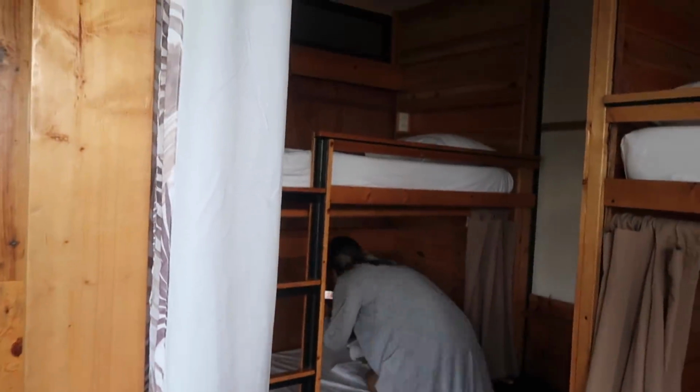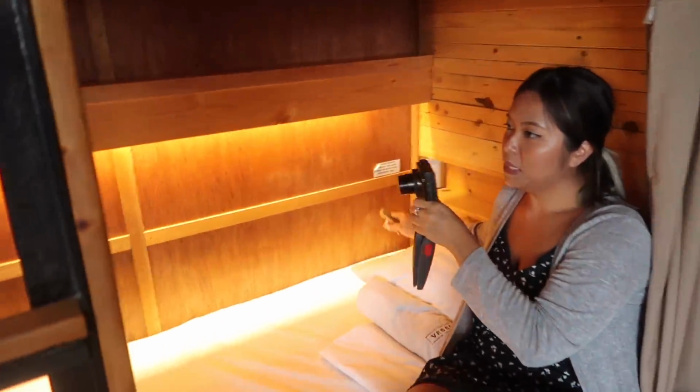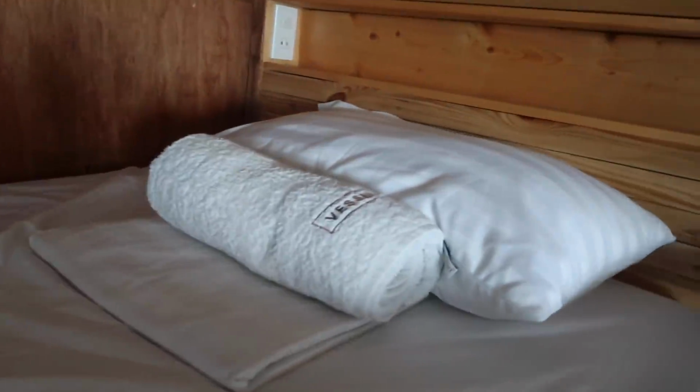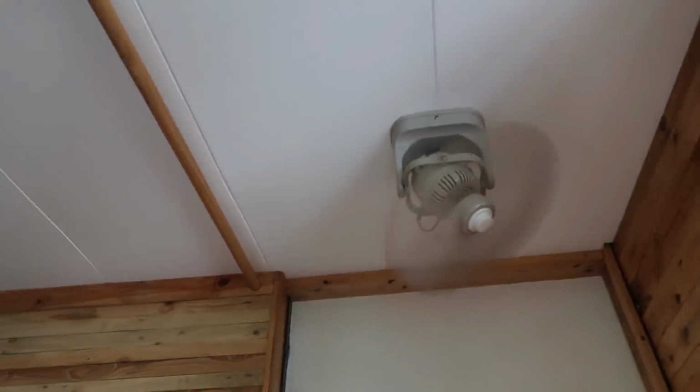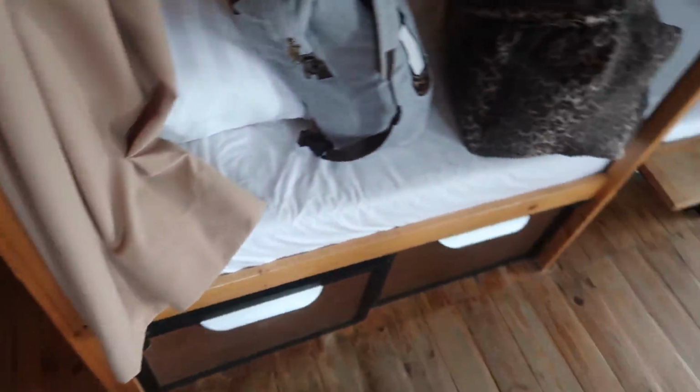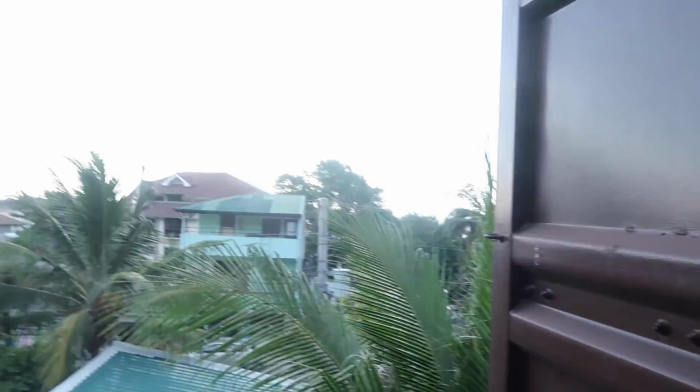Say's down there and I'm actually above her, and then oh, there's light, and then they have like little curtains that you can use to hide yourself, as well as some outlet plugs, and then a towel, flat sheet, and a pillow. It's really hot in here, thank goodness. There's a fan as well as an AC. Hopefully the AC's working. It looks like there is some storage down below, and then as you go out, you have a little balcony area, super cute. You can actually see the outside.